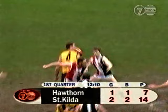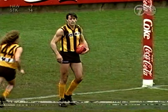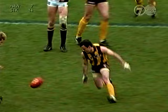Bit of a wrestle with Winmar as they take their position on the wing. Everett setting up again. Burke, long kick to the goal square. Langford gets back. He's been a champion for a long, long time. It's great to see him back in football, Chris Langford, playing his fourth game for the year and 299th career game. Salmon can't mark. Burke flips the ball up.